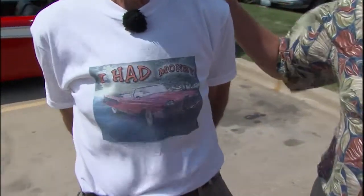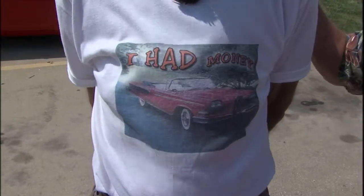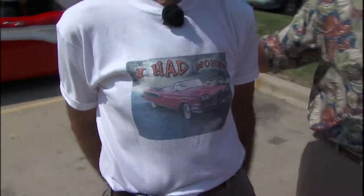Now, this is a personal question. You don't have to answer it if you don't want to. Do you have any idea what it costs to restore this car? I have a general idea. I haven't looked at all the receipts, though. I love your shirt. I had money at one time, right? Before I got this car. Yeah, my wife got me that.